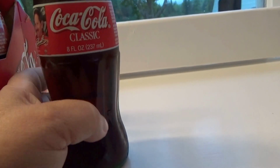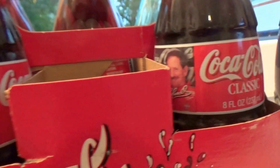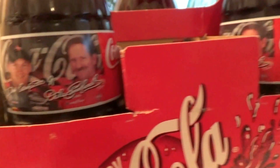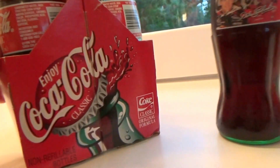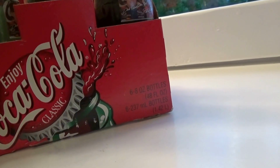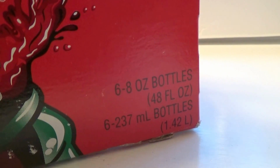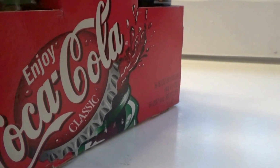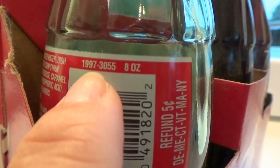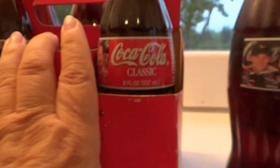Let me see, where was it? I saw it somewhere, it said 1997. I don't know where I saw it. I saw it somewhere on here. Isn't that funny? 6 to 8 ounce bottles. They're not 100% sure. Oh, it says right on the top, right there. 1997. 8 ounces.